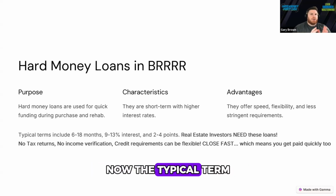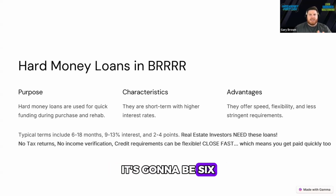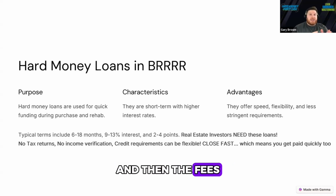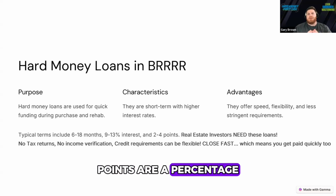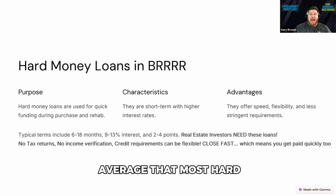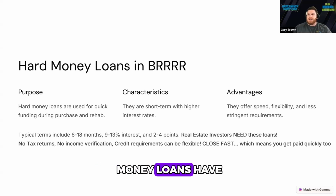Now, the typical term length of a hard money loan is short. It's going to be 6 to 18 months. The interest rate that you can expect from a hard money loan is going to be anywhere from 9 to 13%. And then the fees that are associated with it are called points. Points are a percentage point of the total loan amount. That's how we get paid as brokers. We're going to be a part of this 2 to 4 point average that most hard money loans have.